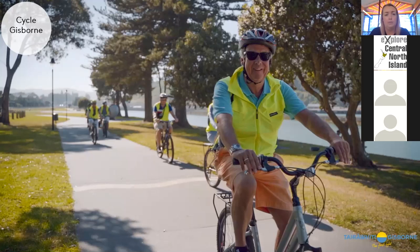And then the Cycle Gisborne team also do trips through the Motu trails, along the Riri Falls, and I think they're just heading out today on a trip right around the East Cape as well for cycling adventures. So there's lots that they can offer.